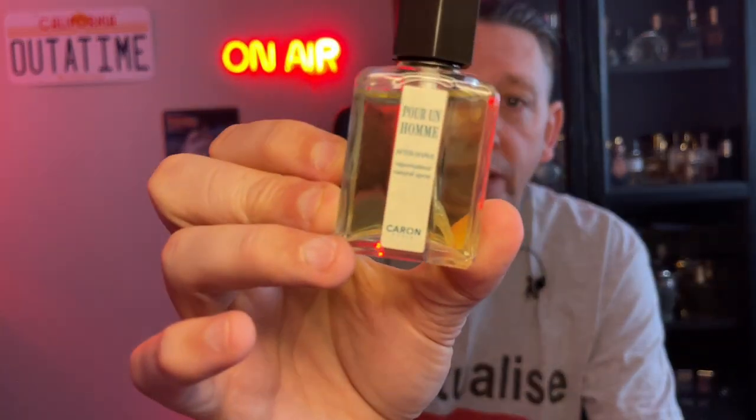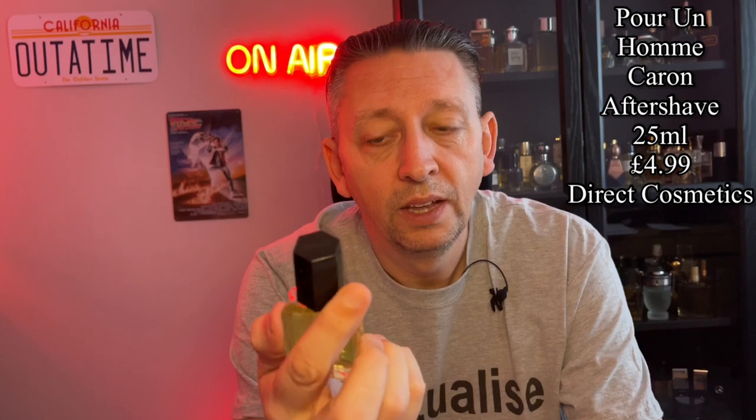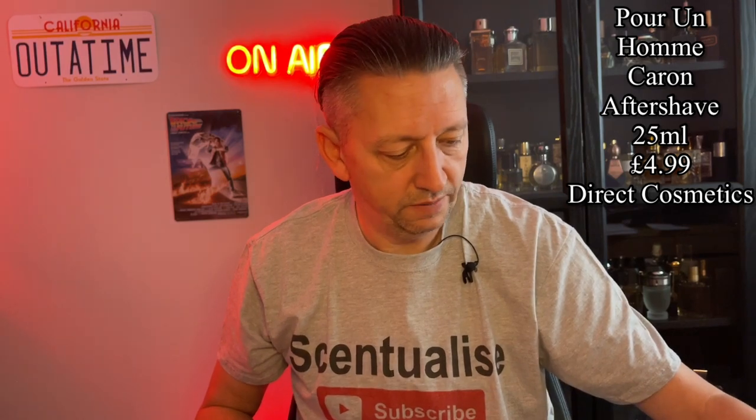And this is from 1934 and it is Pour un Homme by Caron. And as you can see, it's a diddy little bottle and it is an aftershave vaporizer, natural spray. So it's still a spray, which is good. And the perfumer behind this is Ernest Daltroff, I think it is. But we'll give it a smell and we'll take it from there, shall we?